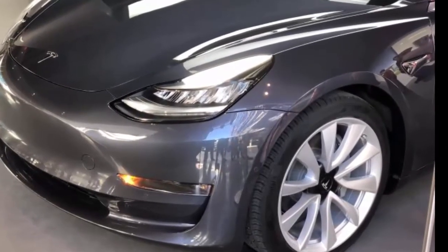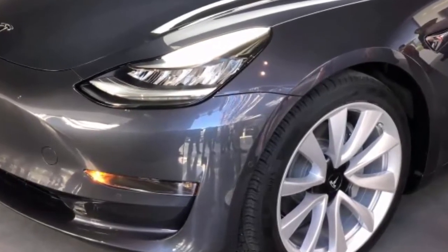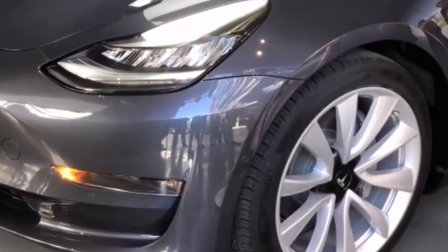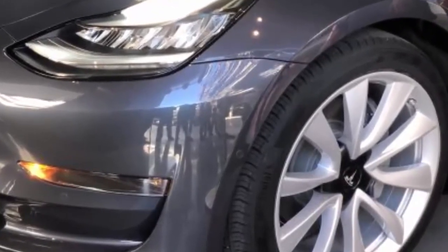But things got crazier today and the store was mobbed by people wanting to see the Model 3. We are not exactly talking about the level of impressive lines of people during the first day of Model 3 reservations in March 2016, but it's still significant crowds, especially for a car.